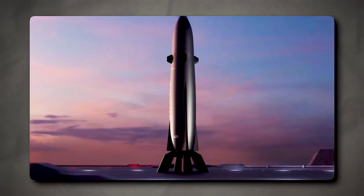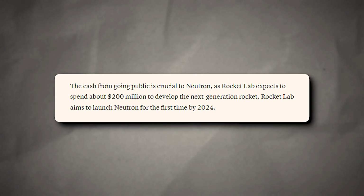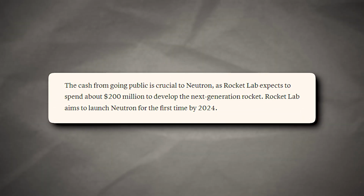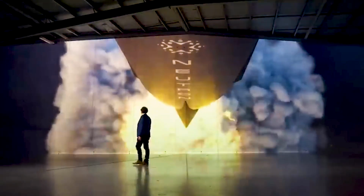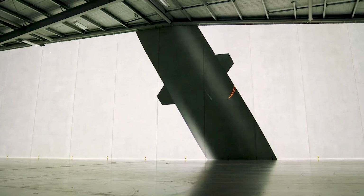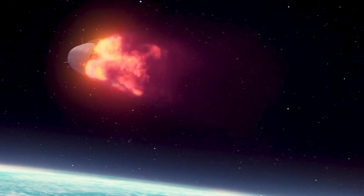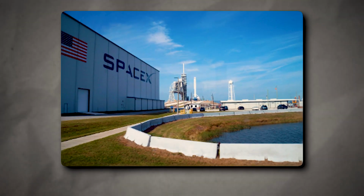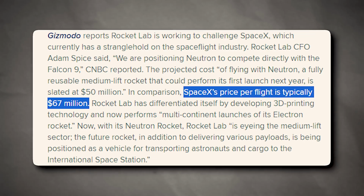The actual money that Rocket Lab will spend on the Neutron rocket. Rocket Lab expects to spend about $200 million of the cash gained from going public to develop its next-generation rocket, Neutron. Rocket Lab aims to launch Neutron for the first time by 2024. The projected cost of flying with Neutron, a fully reusable medium-lift rocket that could perform its first launch next year, is slated at $50 million. In comparison, SpaceX's price per flight is typically $67 million.